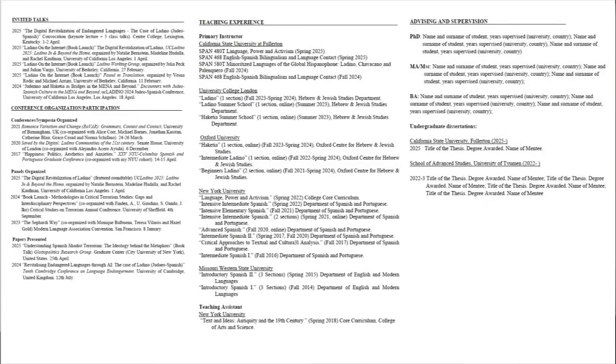Then next, again, assuming the CV is research focused, you're going to list invited talks. These are not talks you gave after applying for a conference. These are talks that were the result of you being invited by somebody in the institution in question, right? An assistant professor at the University of California called you and said, hey, I know you're an expert in this field. We would like you to come one day to our class and give a talk about this specific topic. That's an invited talk. And invited talks are more prestigious than talks that you have given within a conference you have applied to. That's why they are listed first.